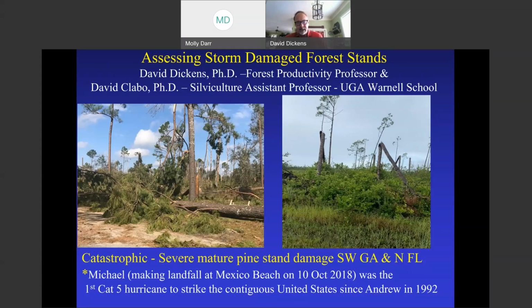Okay. So the first part of this presentation is going to be assessing storm damage stands. In the middle, you'll see some what do lean pines do topic. And then we'll finish up with reforestation options and also a little bit of coastal ecology, in particular gopher tortoise adaptation to two major hurricanes, basically Irma and Matthew in 16 and 17 in the St. Augustine, Florida area.